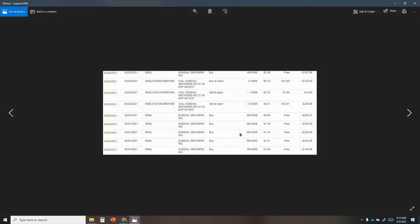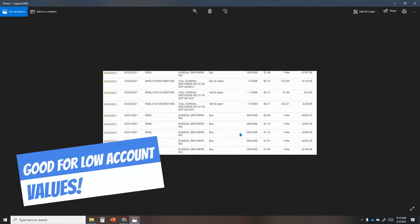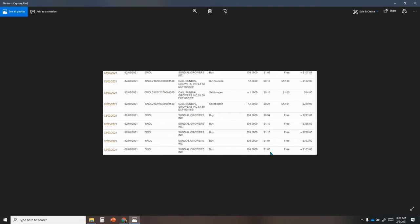So here is the position that I used for Sundial on 2/1, essentially, even though these are different transaction dates. I bought quite a bit of SNDL, at 1.05, 1.01, 1.15, 1.19, and 94 cents, which is the best one so far. And then I sold some covered calls, 12 of them at 21 cents, and another one at 15 cents, and then bought to close at 10.